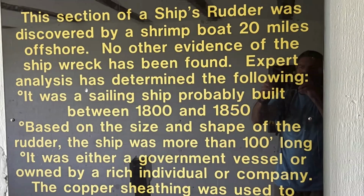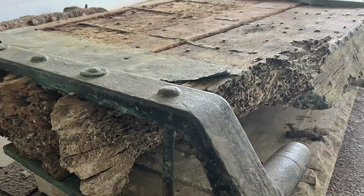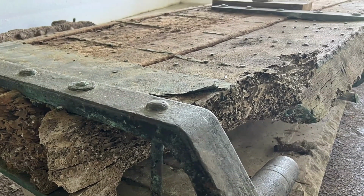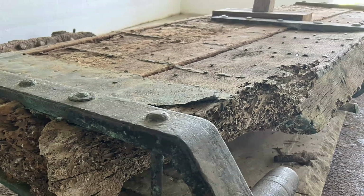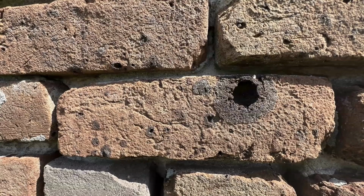Pretty comical here how they're describing this piece of ship they have laying in there. Probably built between 1800 and 1850. Probably, and within these 50 years, maybe. Here's the piece here. All copper. Going in the wood. Very cooked here, crystallized here in certain spots, but you have these fried out holes everywhere. All the brick are different colors. More friedness.